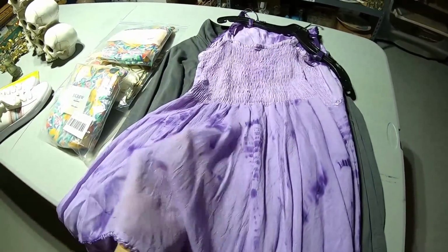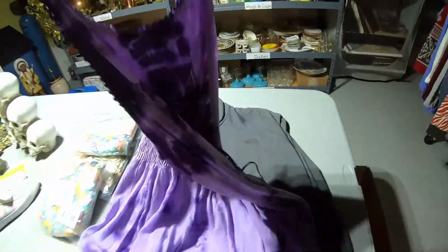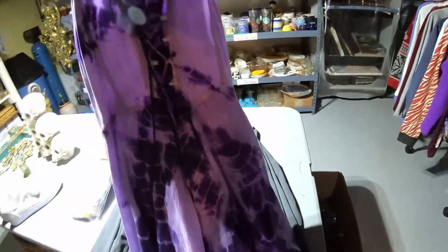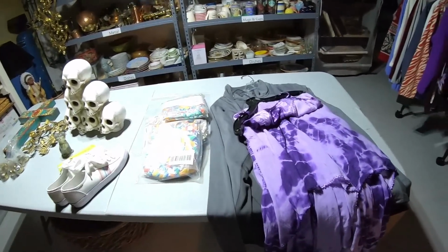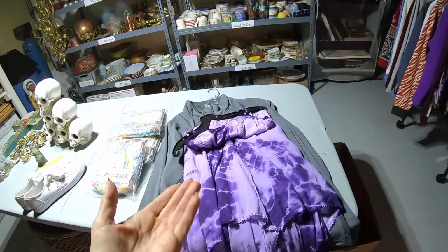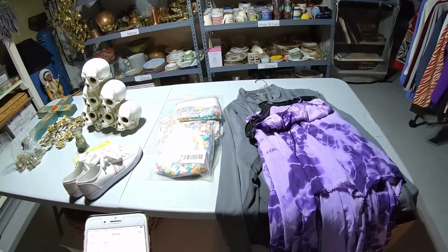It's kind of like a gauze material. I imagine this is a cotton tie-dye, like I said, in a purple. And I don't remember when I picked this up. I lose track. Okay, $36. And usually a dress I'm going to pay between $4 and $6, I'm going to say.